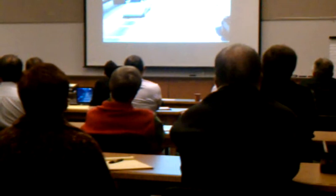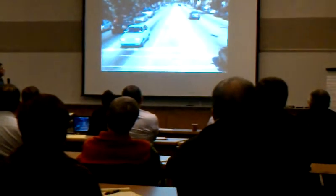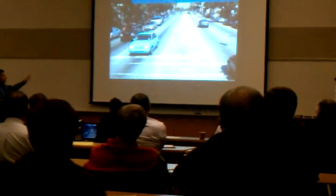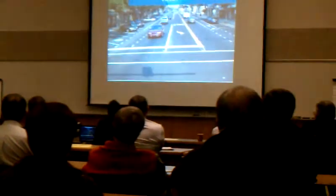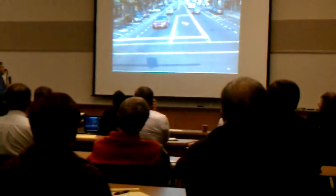This is another one in Pennsylvania, near where I went to school. This is another typical urban thoroughfare. They've got turn lanes in the middle, they've got parking on both sides, 4 lanes of traffic. Next slide. Totally redone. This is a classic road diet as well. It's the bike lane.